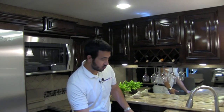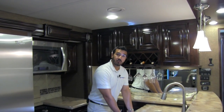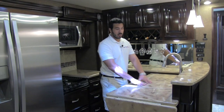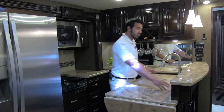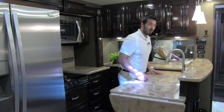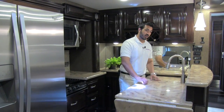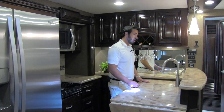You get another bank of drawers in your island, as well as a great space to open up for a trash can underneath your sink. Now here's going to be more prep surface. You do have 2 plugins here. All right, I do want to note there is a plug-in on the back side in case you want to put a coffee maker back here, but plenty of plugins all throughout the kitchen.